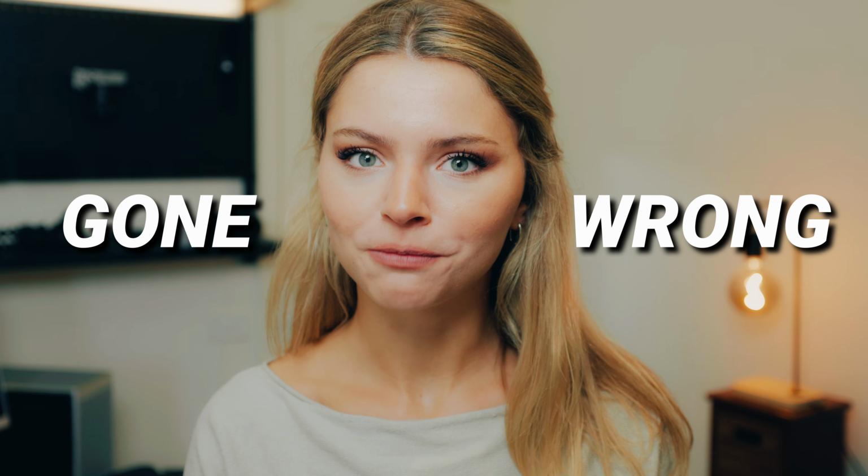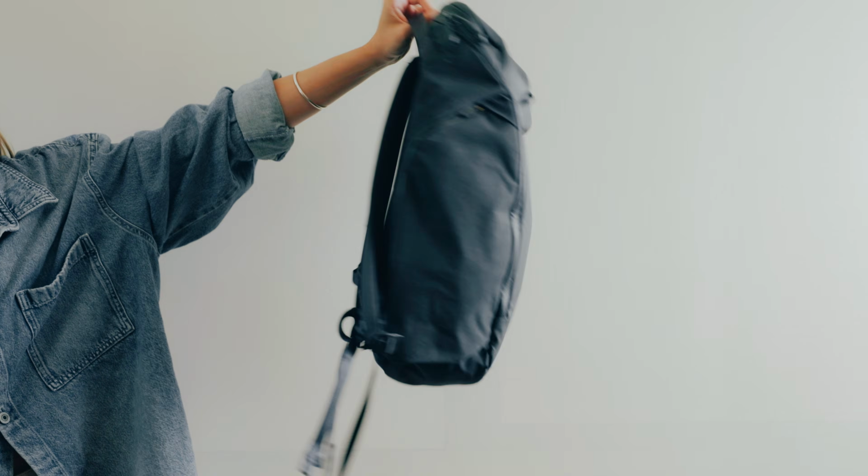So I used to think that overpacking was part of traveling, but it turns out it was mostly decision making gone wrong. So today I'm breaking down 7 different and simple ways how to fit everything in just one bag. And I know that might sound like a challenge, and is that even possible? That's what I thought at first. But trust me, at the end of this video, you'll master the one bag method like no other.